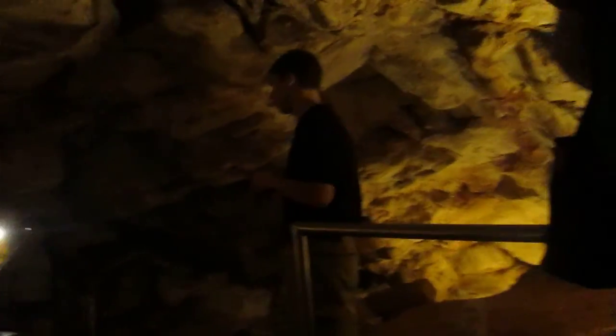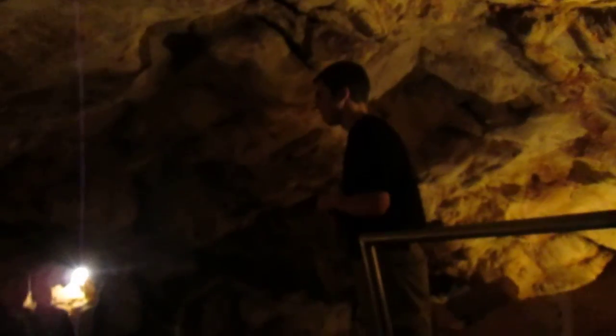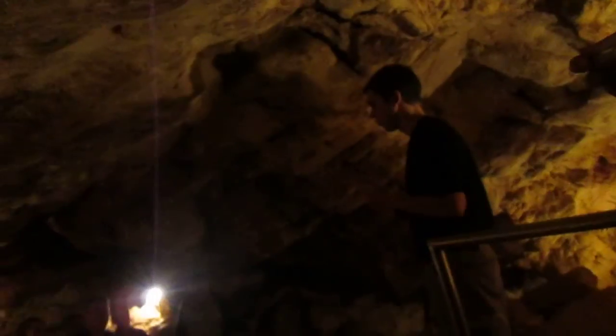What's the depth? How deep are we here, like, how much is above us, more importantly? I don't know exactly here, we've only measured a couple spots, but my guess would be somewhere around 60 to 80 feet.